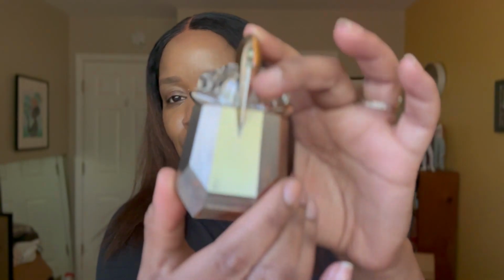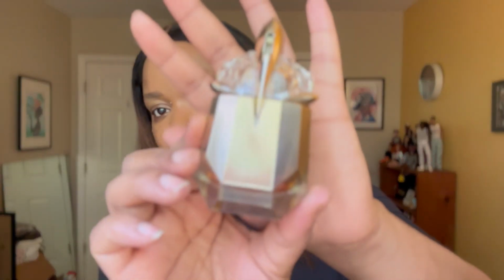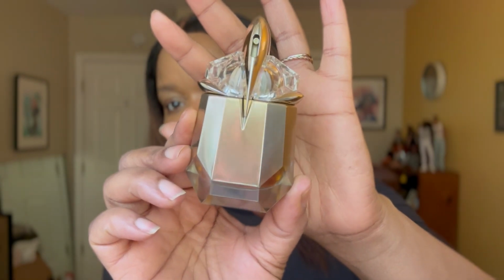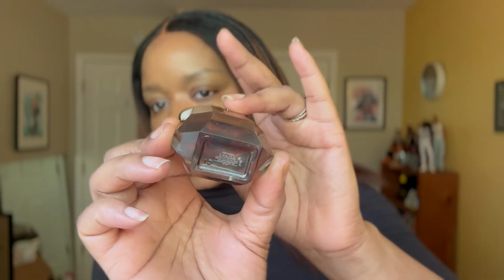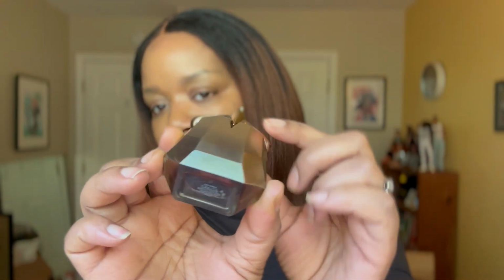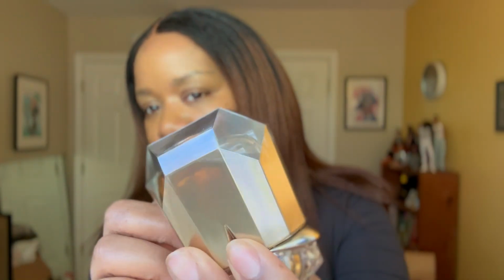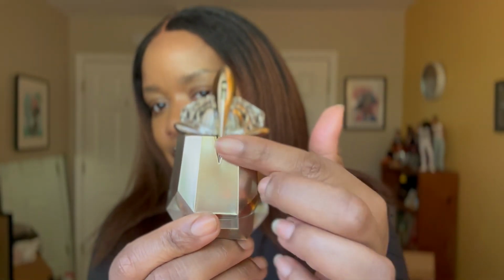Also, did I show you the way that the matte gold finish on the front is metallic, but then softly shifts into transparency so you can see the amber juices? I don't know if it's the juice that's amber or the bottle, but I think maybe the juice is actually amber. Anyway, just the way that this shifts into being able to see the liquid, and then the front here is completely matte. Come on, Terry Mugler. I've always wanted to love the Alien Goddess fragrances, but I never have until this one.